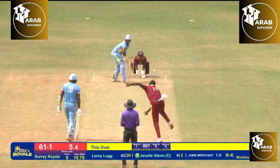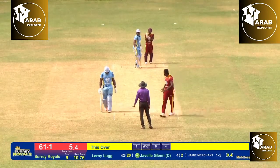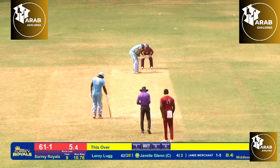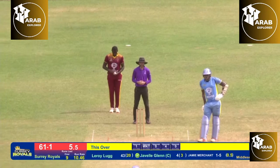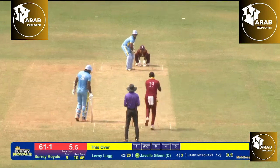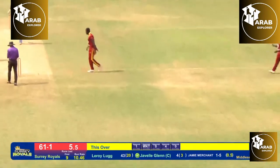Merchant once again. Short. Outside the off stump. No signal by umpire Taylor. Thought about it. Was close to a wide. But why did it look that way? Because the captain, Glenn, has pulled away. He's giving himself some room. Short. Punching. Past the bowler. They go through for 1.